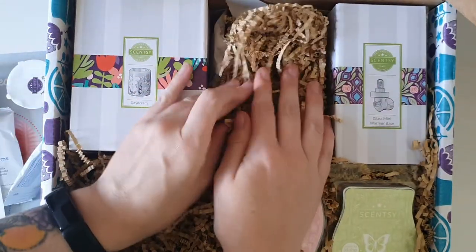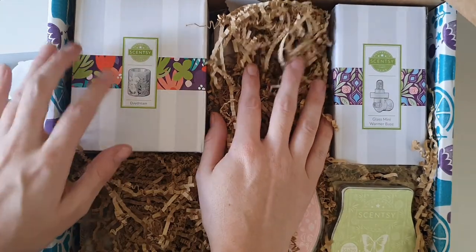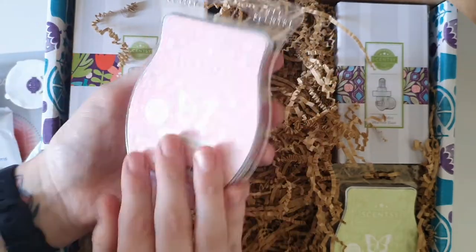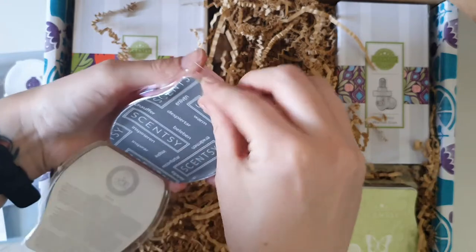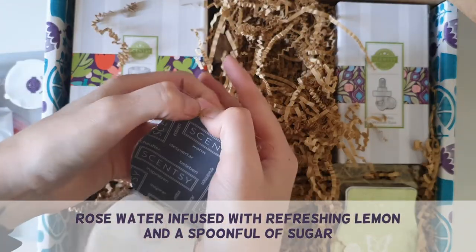Now, what is with all of this? There's a base and the, okay, does it just come in two separate parts? Oh my gosh, this is a lot to unfold. Pink Lemon Water. Okay, that's a really gorgeous pink color. I'm interested in what this one smells like. Oh wow. Yeah, that's very lemony.